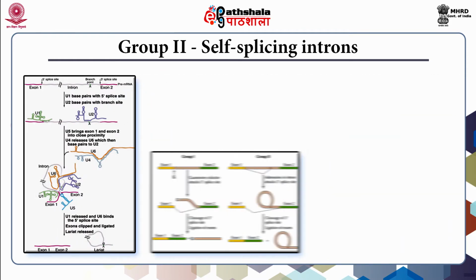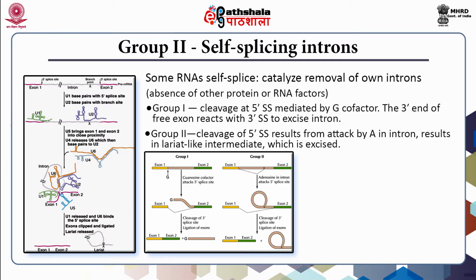Now we come to understand the group 2 self-splicing introns, which are mostly populated in plants and eukaryotes. These are the autocatalytic introns. Like the group 1 introns, though unlike them, they do the splicing by the 2' hydroxyl group of an internal adenosine residue that attacks the phosphodiester bond linking the intron and the upstream exon. This generates again a lariat and a free exon with a 3' terminal hydroxyl group.